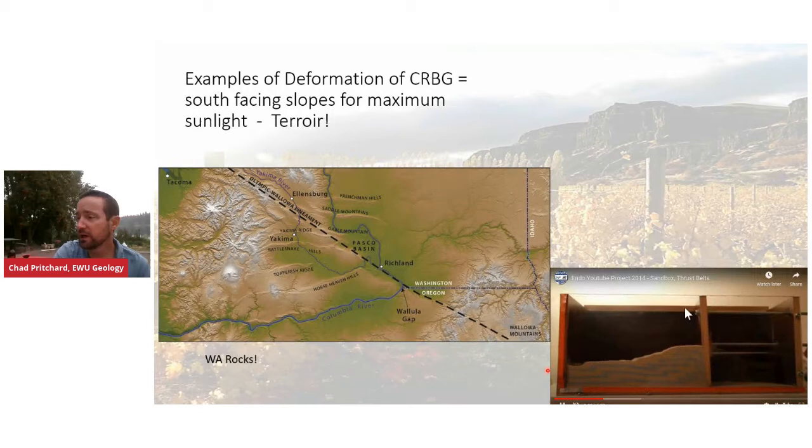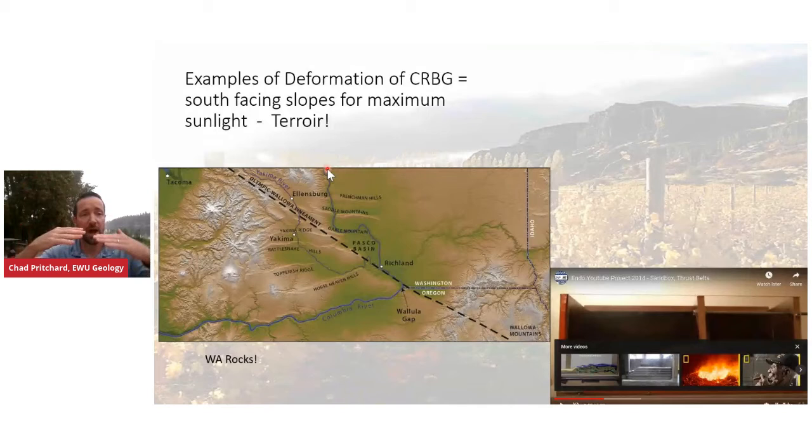So if we look over here, in the Yakima area, we can see that there's sort of a north-south compression, compressing that basalt together to form these thrust faults in the hills. What's really cool and what makes the Columbia Plateau one of the best winemaking areas is these hills are elongated east and west. So they have a south-facing slope, so you can get sun all day long on those grapes. Yeah, it's just amazing.